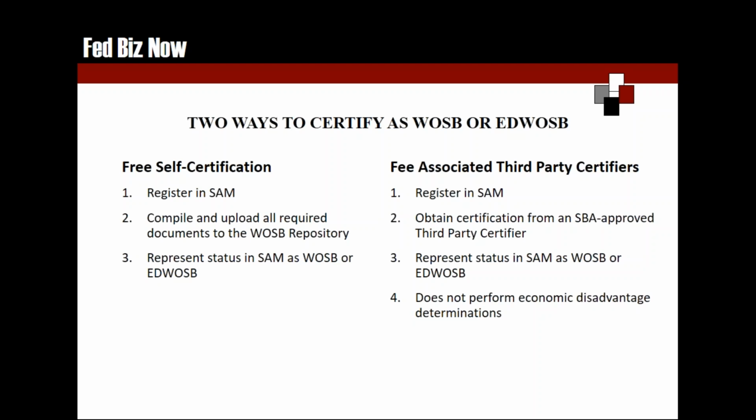So under the free self-certification, that is still in existence. You can still self-certify. You do not need to use a third party unless you just want to. But for the self-certification, you make sure you're in SAM. You're all there already, most of you. If you're just getting started and you need to know what it takes to get SAM set up, write to me and I will tell you what to do. We may even have a free video session on SAM and what you need to do with SAM.